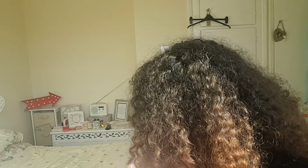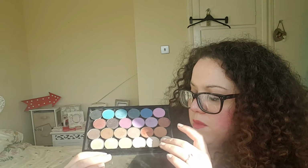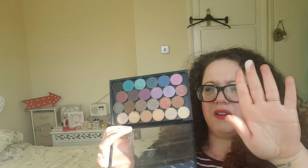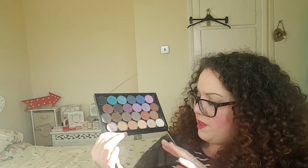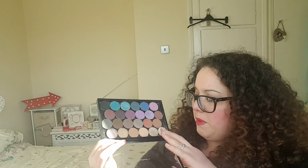Question 8, favourite neutral shadow. Oh, finally I can get this out. I love these, and my favourite neutral shadow is probably Blank Type from MAC, and it's a neutral cream. I use it all the time. It's really, really good. I don't know whether Makeup Geek do something like this. If they do, if I'm going to repurchase one, it will be Makeup Geek. Most of these are Makeup Geek shadows, so yes.